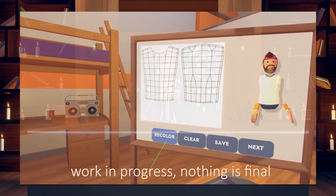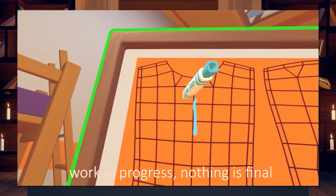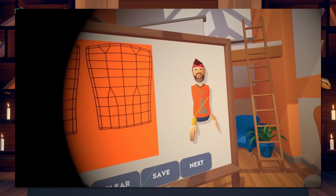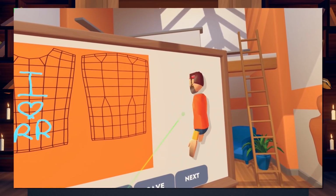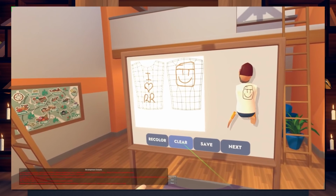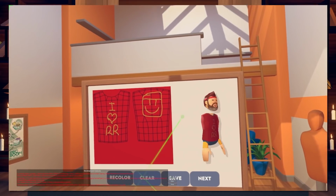Now let's talk about custom player-created clothing in Rec Room. They're currently working on a system that allows Rec Room Plus players to create and sell their own shirts that you can wear across the game. You can see a clip of what this might look like here. Essentially, it's a sort of whiteboard that you can just draw on, and then that drawing goes onto the shirt. Currently, it doesn't seem like there's any way to actually change the shape of the shirt or do anything besides draw on it.